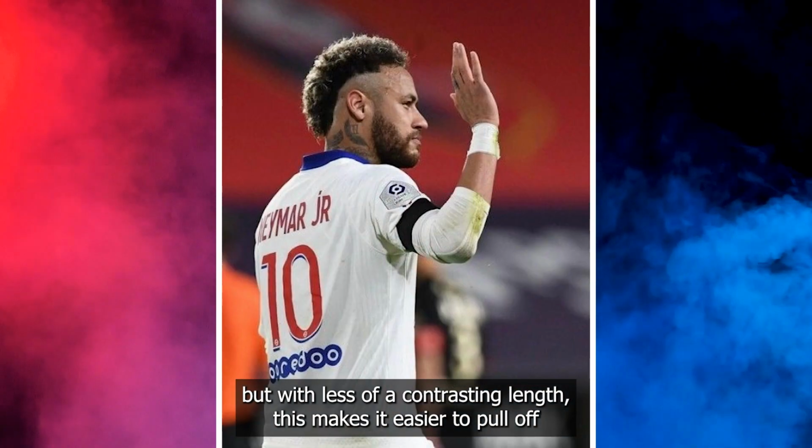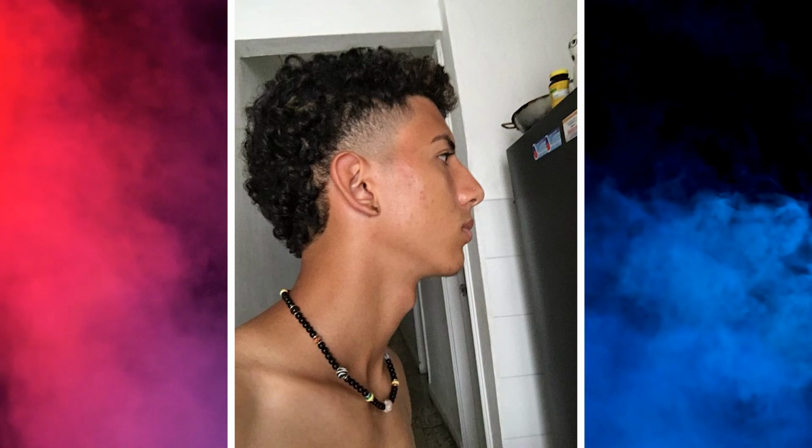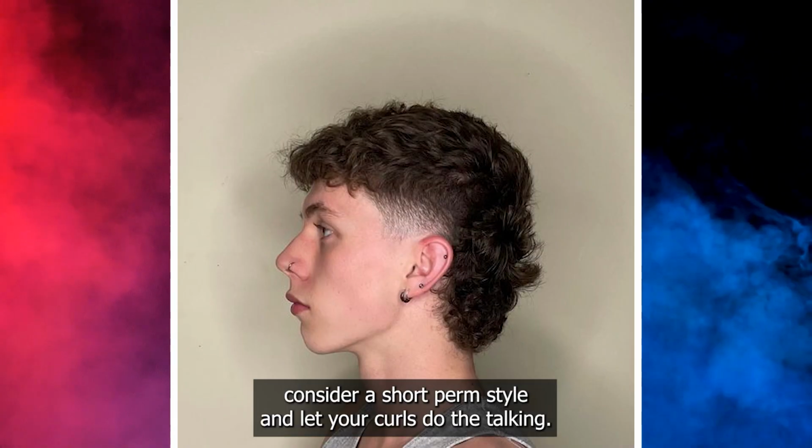This makes it easier to pull off and gives you a slightly rebellious, effortlessly chic finish. So if you're ready to take your mullet to the next level, consider a short perm style and let your curls do the talking.